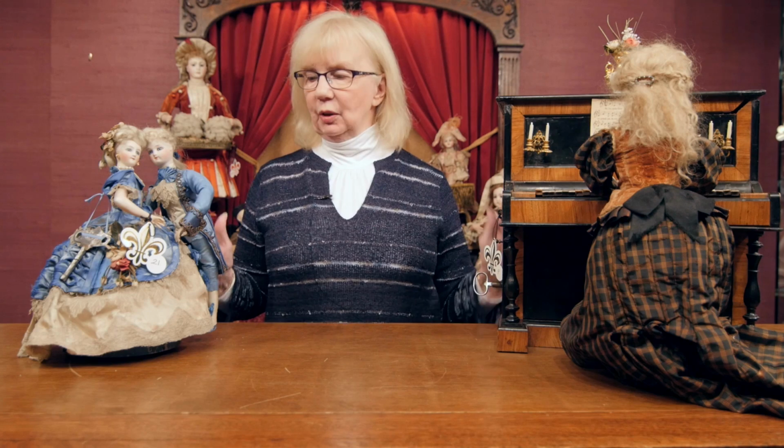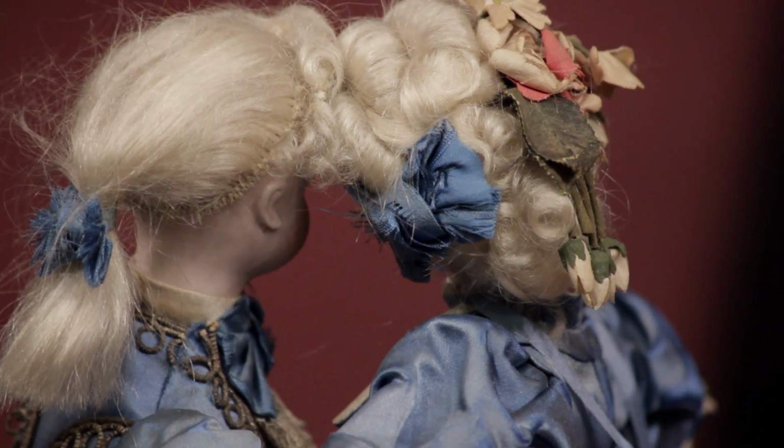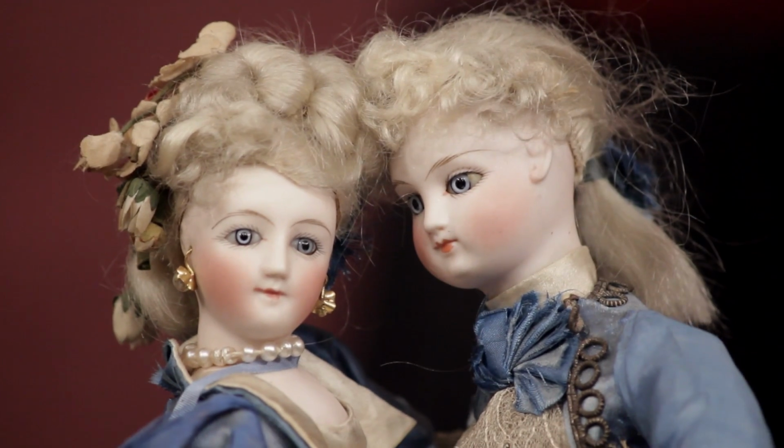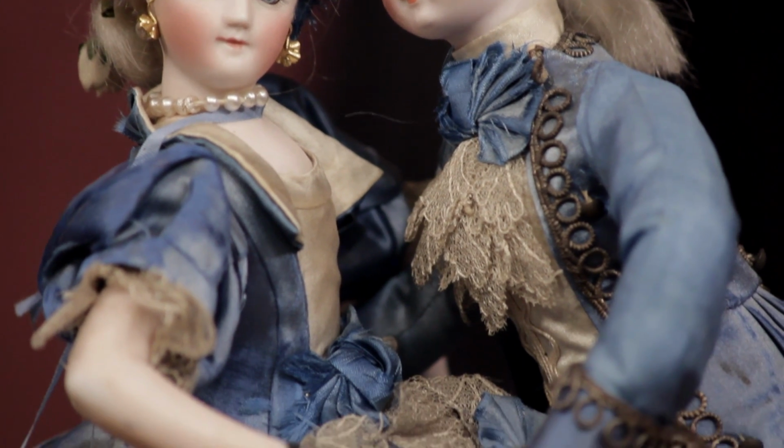Gustave Vichy of Paris continued to make very wonderful, elegant pieces in smaller sizes. And I have 2 here that are from the Ron and Mary Ellen Connor collection that are particular favorites of mine. One is a wonderful waltzing couple, and I want you to see that not only do they have original costumes and exquisite portrait-like faces, very finest bisque, but everything is beautifully preserved.